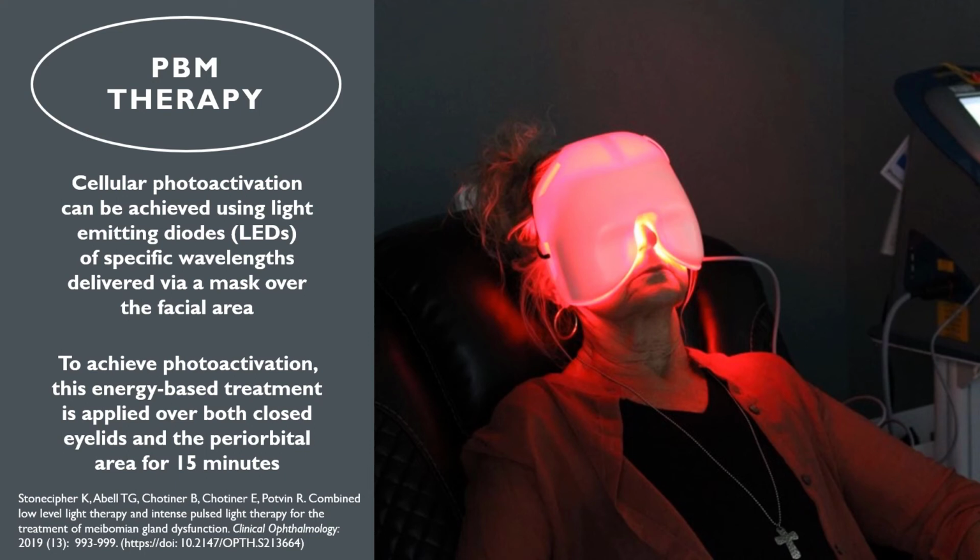So the way the light therapy is delivered or applied is with this application mask that you see on this photo. So this is a patient of mine. All these pictures you're getting ready to see, they're all my patients. They're all my pictures. We took them. None of this download to the internet stuff. This is one of my patients going through a photobiomodulation therapy session. This is what it looks like.